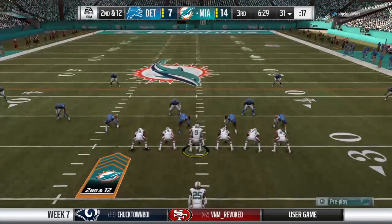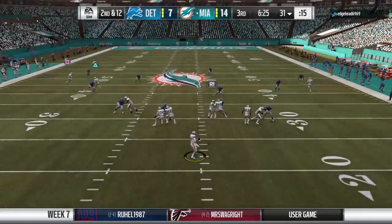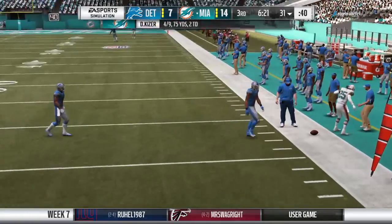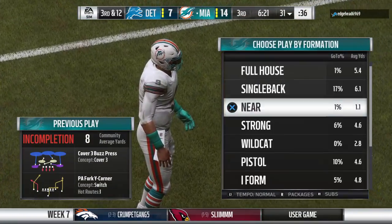Let's go. White 90. On play action, Kaiser. Escaping the pressure right. And he rifles one incomplete. Deontay Foreman, the intended target, out of the backfield.